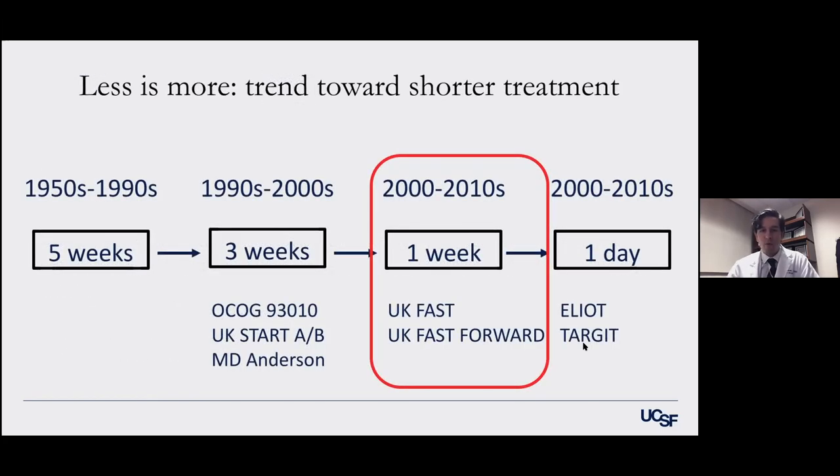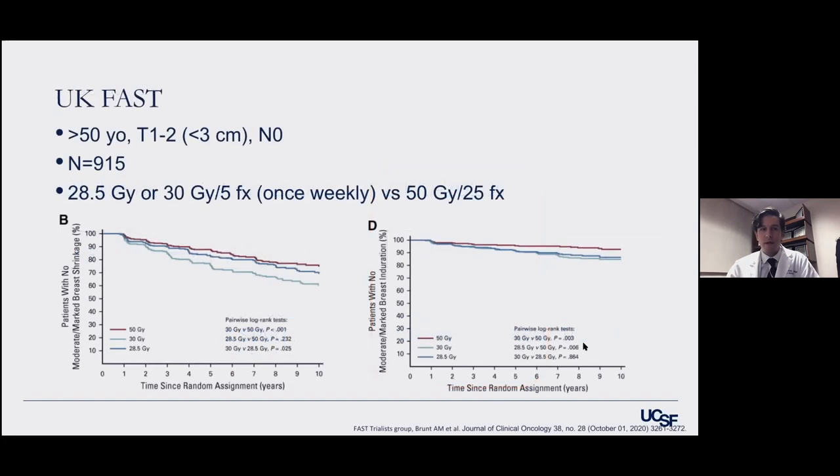Now fast forward another decade or two, and that same group out of the UK is asking, can we go down to 1 week of radiation treatment, just 5 treatments? And we'll start off with what they call the UK FAST trial. And I really shouldn't call this 1 week, it's really 5 treatments. And you can see again, they selected women who were older than 50, small tumors, less than 3 centimeters in size with no lymph nodes involved, almost 1,000 women recruited.